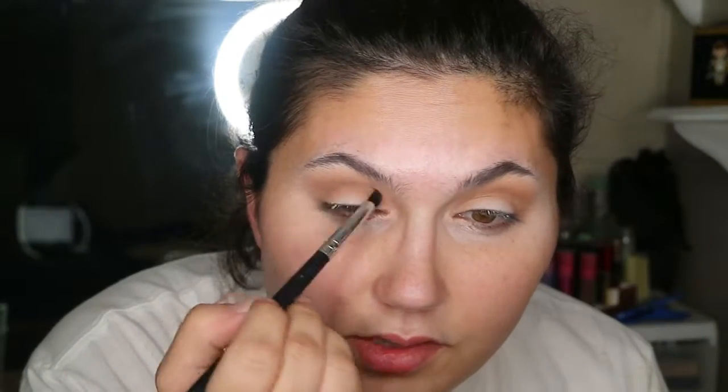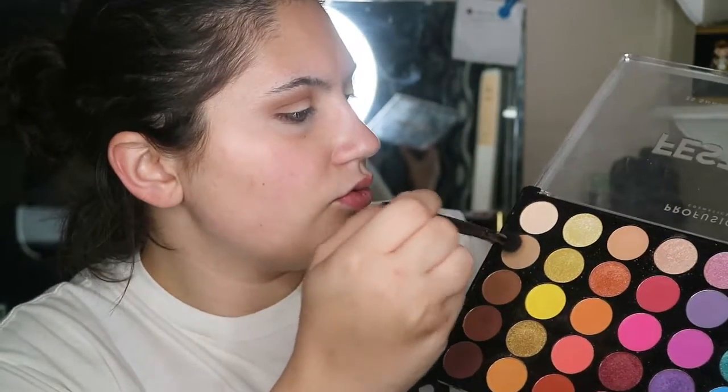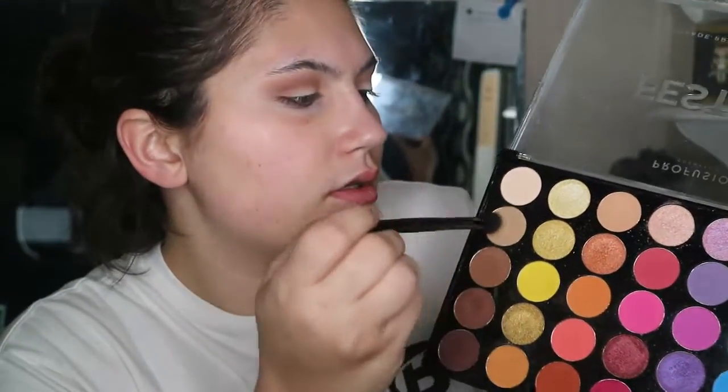I think this is called a pencil brush. Take it into the crease, just a little. Okay, and then you're gonna go back in with that brush you just had, and you're gonna go back into this shade, just a little bit, and buff it out.